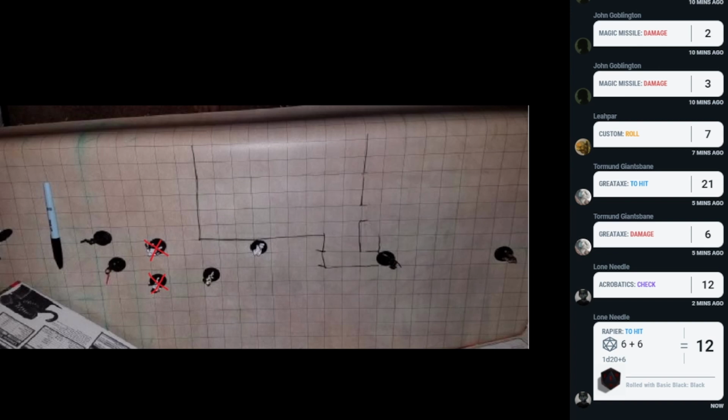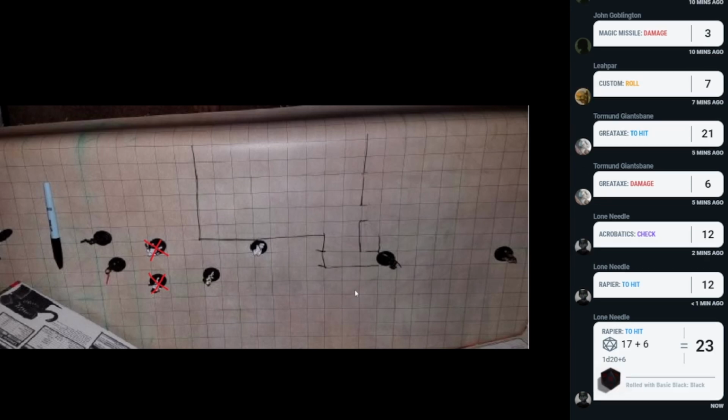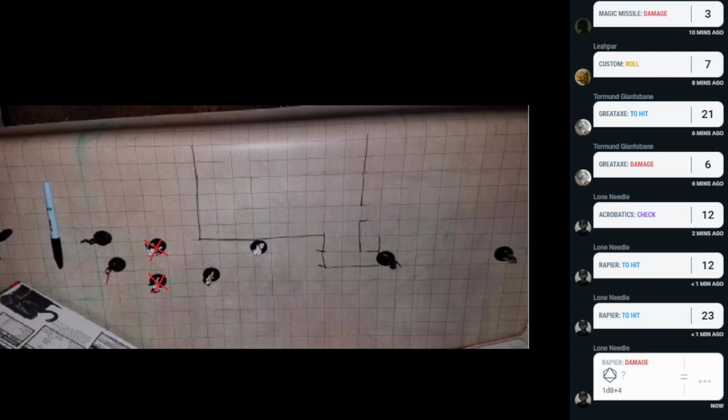Now, do you select to attack with advantage, or do you have to roll twice? I just hit the attack roll. Okay, so hit it one more time, because you're rolling with advantage, so you get the higher result. Oh, okay. Yep, 23 will hit. Alrighty.